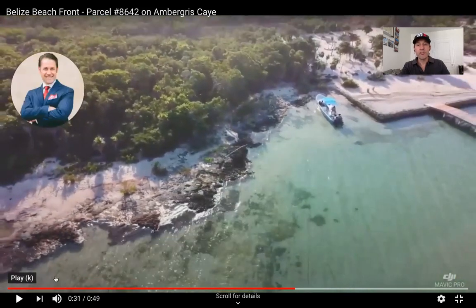Here's another fantastic shot. So again, you can see this lot here, which is sold. These are the lots that are available right here. Beautiful lots. Now, so the question is, do I have to put a seawall like this guy did and fill my lots? No, you don't.